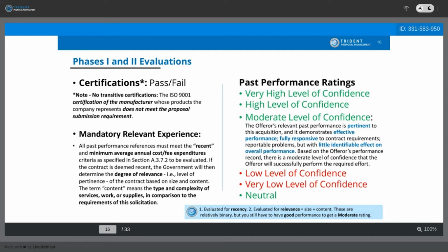So they are looking at making sure your past performance is pertinent to the acquisition. You still have to demonstrate effective performance. You have to be fully responsive to the contract's requirements. And then if you had reportable problems, they had to have had little identifiable effect on the overall performance. And then based on that, there should be a moderate level of confidence that you would successfully perform the effort. So there's just some really interesting nuance.